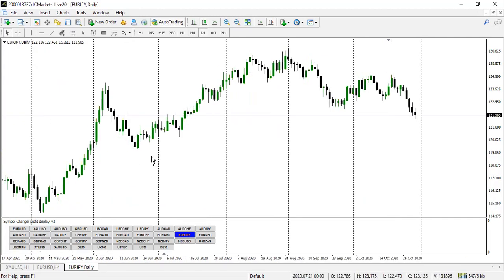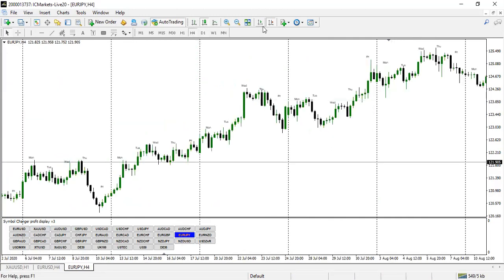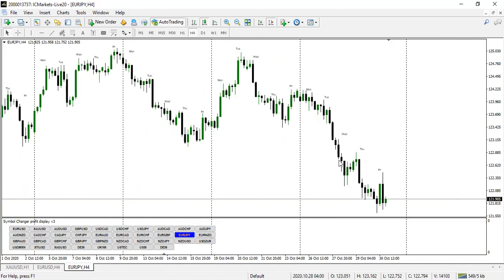For EURJPY, as you can see, this daily structure is showing a bearish move. The 4 hour time frame is also showing a bearish move, and I will be very interested in selling here. If the market comes there, I will be willing to sell there.